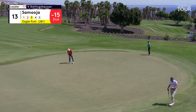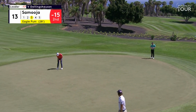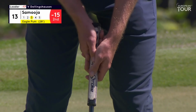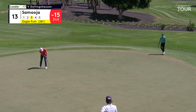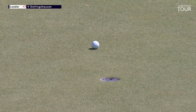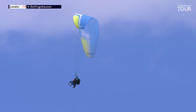Well, this will shake the leaderboard up a little bit. Samooja across the slope. This is very makeable for 23, 24 feet. Just a steady right to left all the way. He's feeling calm. Left below right. Putting grip looks solid with that left arm, nice and braced. A nice light grip on the putter as well. Always important. Just allowing the putter to free flow through the ball, through the strike area.